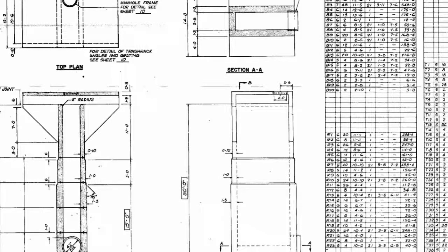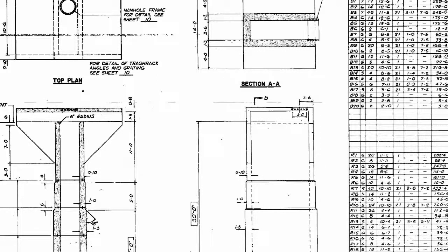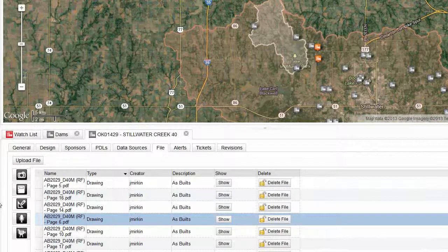The nice part about this is that you can actually expand these, and for some of us getting up in age, you can actually read what is on some of those smaller drawings and see all of the prints that are there. Again, all of this is accessible through a computer or tablet while you're out in the field.